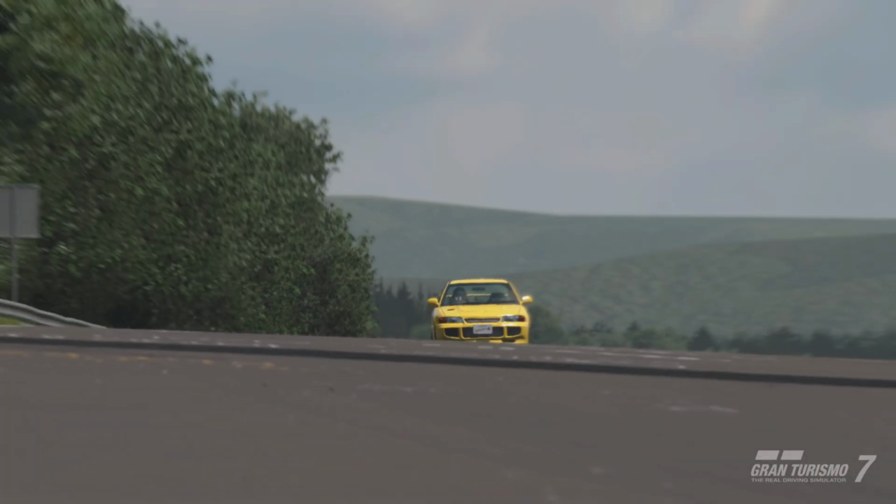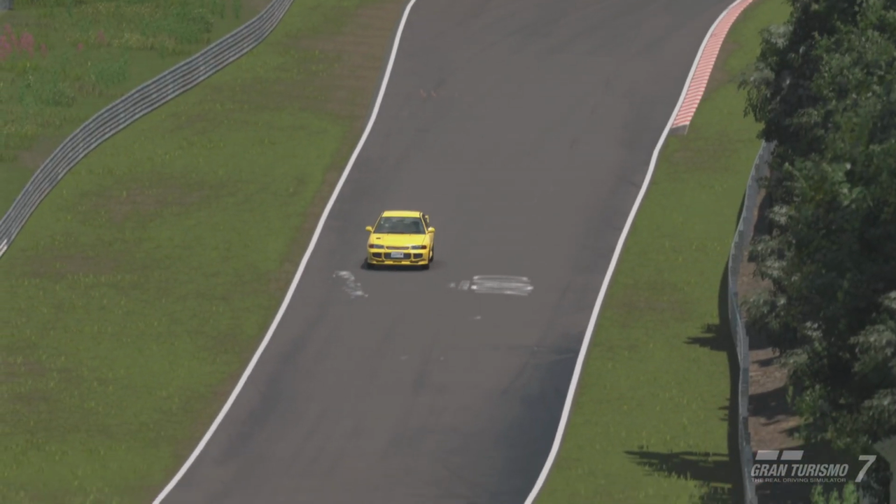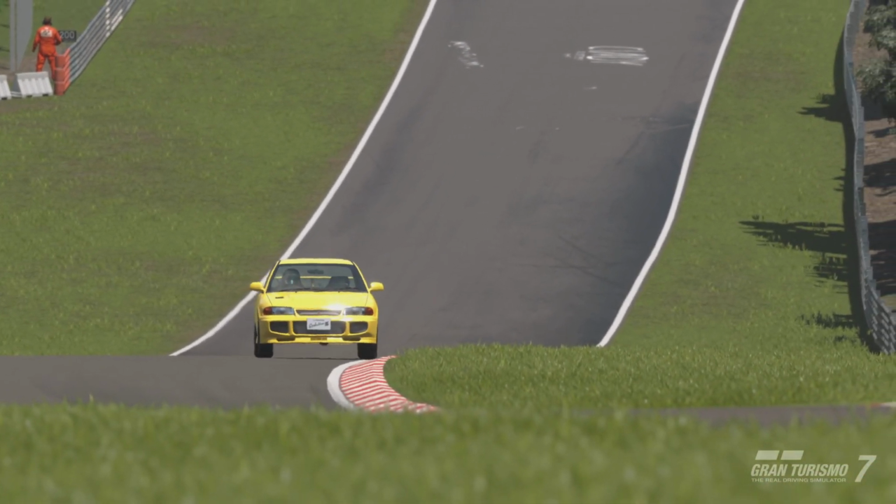For me, I always prefer to build up a slower car to a higher performance level and almost hit the maximum to be able to grind money, and that's where this car absolutely excels.